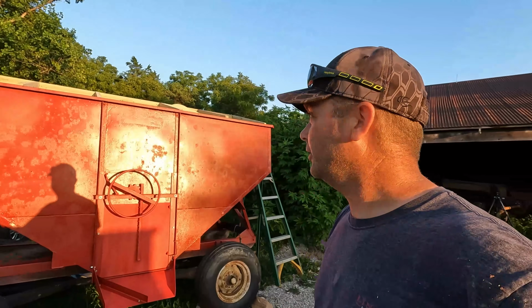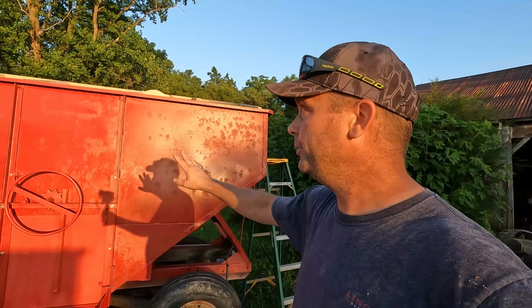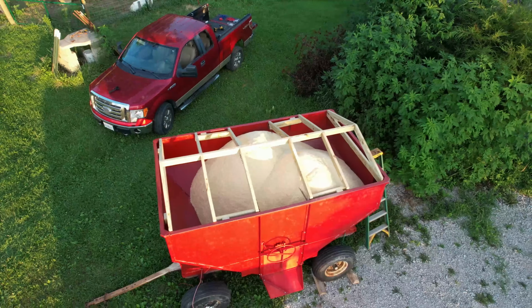All right, we got both grain carts full of feed. Not completely full of feed either. I was afraid that I wouldn't be able to fit. I didn't know how much I would fit in here. So this grain cart is 6 inches taller than the other one. So this one can fit a little bit more. It's got pig feed in it. It's actually sticking out over the roof just a little bit, but it really isn't full.